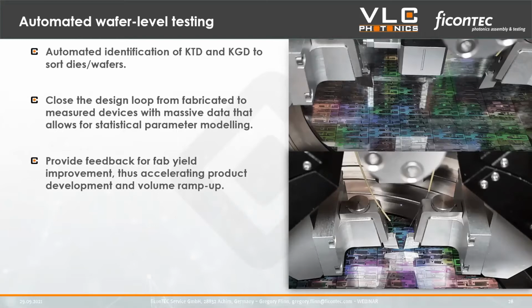So you are able to iterate on the building block design, on the circuit design, with a lot of data that enables statistical parameterization. And of course, this also helps, as Andrea said in the past, to provide feedback to the foundries to increase the fab yield. And this eventually helps to accelerate the development and the volume ramp up.